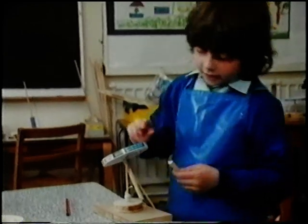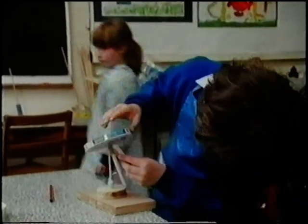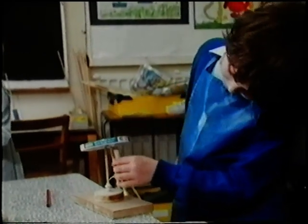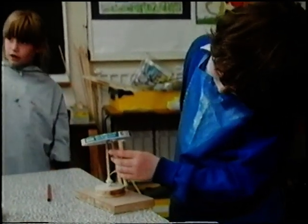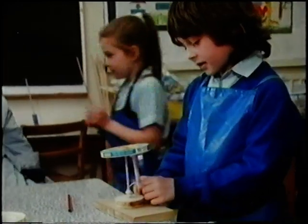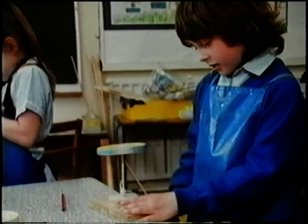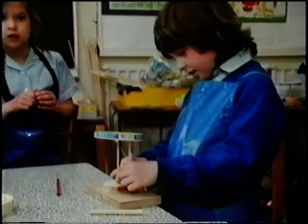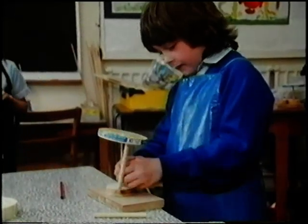Now, can you tell us what's happening? Well, this bit's fallen off of there because I didn't put enough glue on there, and it started falling off that side and fell off, and they get stuck because they're too long. This one, it works now because that one's fallen off.